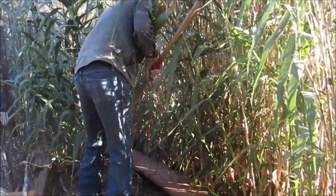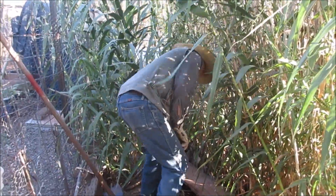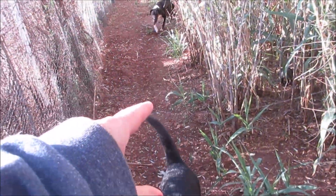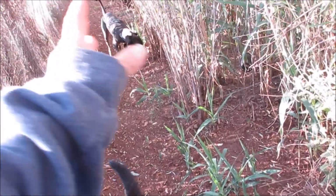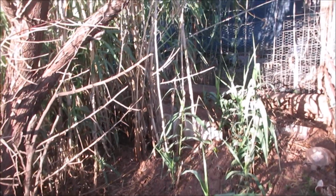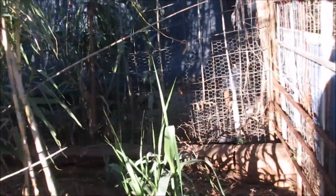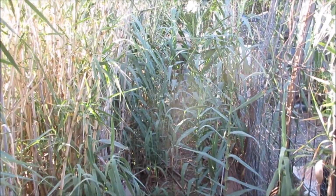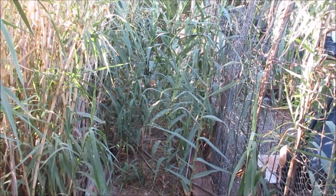Bill's over here trimming up this walkway. The cane really goes up in it. So this is our waterway, and Bill's trimmed it back. And then he's trimmed a little path here so we can get around the cane. And here's our walkway. And he's going to trim that down and feed it to the horses.